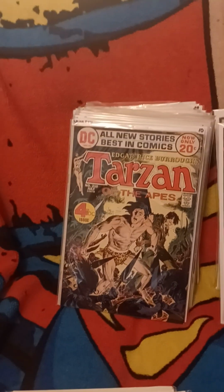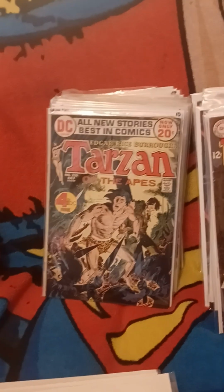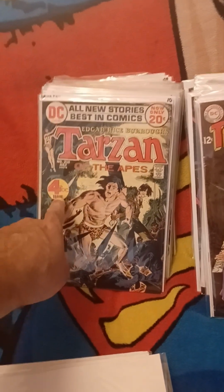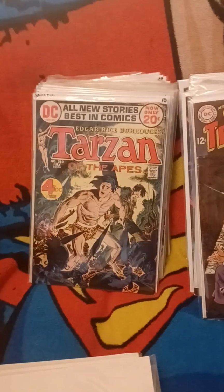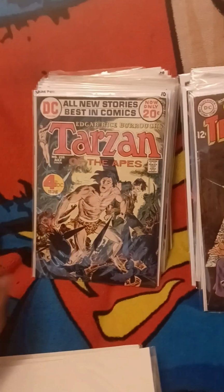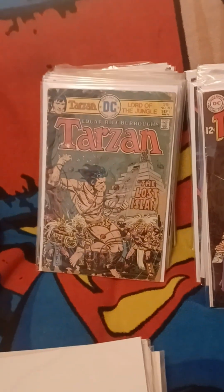And then Tarzan. If you know, when Tarzan was taken over by DC, they actually kept the numbering, but they also did this, because even though this is 210, it's the fourth DC issue, so they kind of ran with it like that.